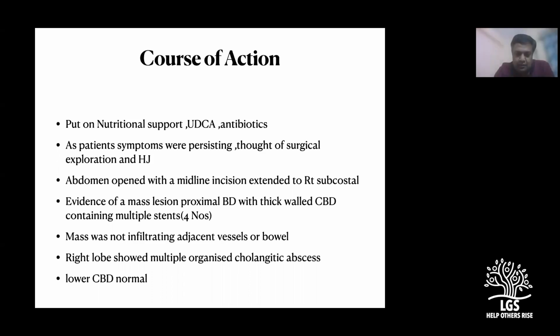The patient's clinical condition was not good. She was worsening, her weight was only 23, and she was not improving. Repeating investigations, repeating ERCP, repeating stenting, I thought may further worsen her financial as well as health situation. So that was the reason for planning surgery.